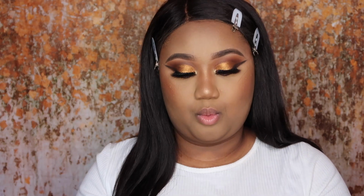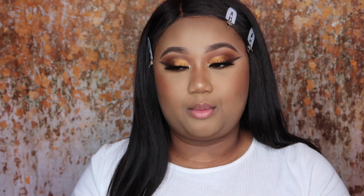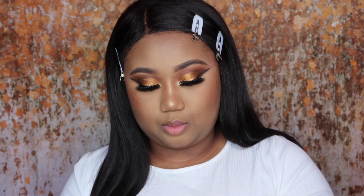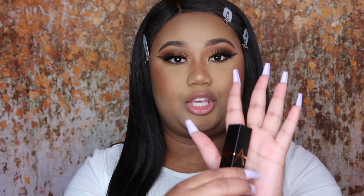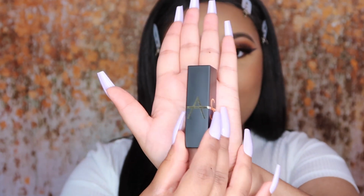Now, the YouTuber that I saw who wore the lip combo wore Rust Nude and Veil, and it was absolutely beautiful. But of course, she was not my complexion, so I want to see if the lip will still look nice on me. Okay, right off the bat, the packaging is super cute. It spells Kash and it's magnetic.